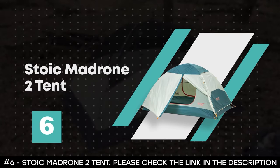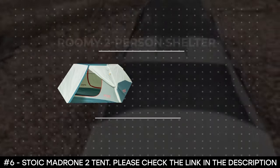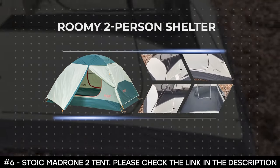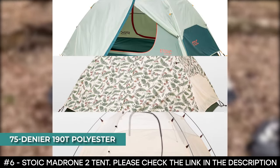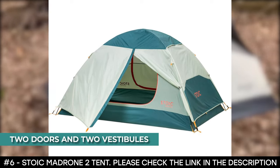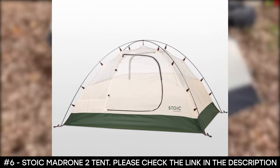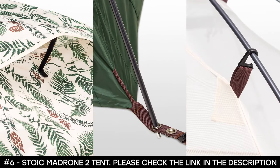Number 6. Stoic Madrone 2 Tent. The Stoic Madrone 2 Tent is a roomy 2-person shelter that is perfect if you want to sleep under an open sky. Its canopy, floor, and rainfly materials are made from 75 denier 190T polyester. It features intuitive snap-in clips that ensure a quick and easy setup. It features 2 doors and 2 vestibules that give both parties their own space. Also, it features a gear loft and pockets that help you organize your tent.